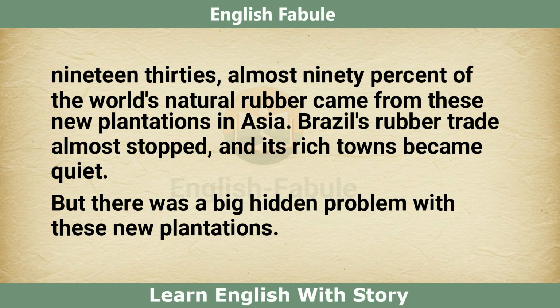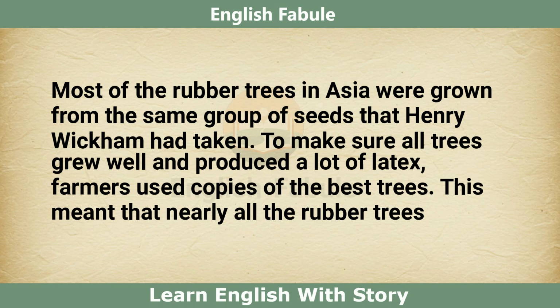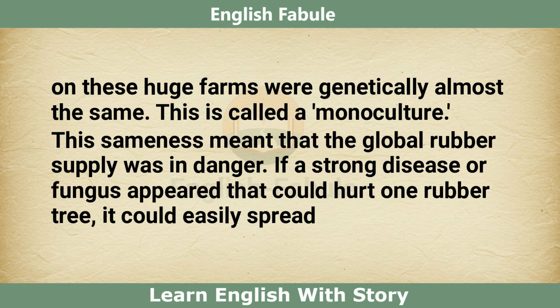But there was a big hidden problem with these new plantations. Most of the rubber trees in Asia were grown from the same group of seeds that Henry Wickham had taken. To make sure all trees grew well and produced a lot of latex, farmers used copies of the best trees. This meant that nearly all the rubber trees on these huge farms were genetically almost the same. This is called a monoculture.